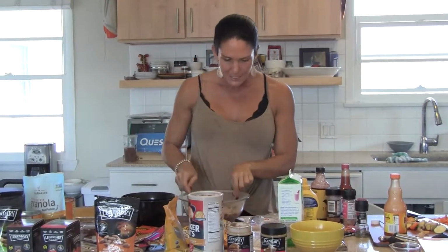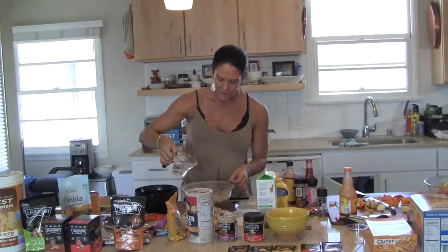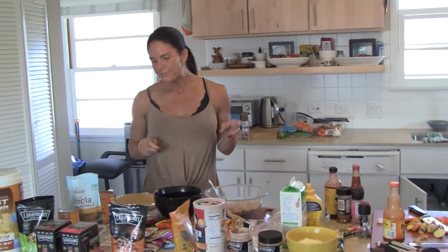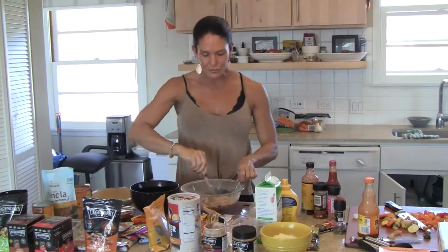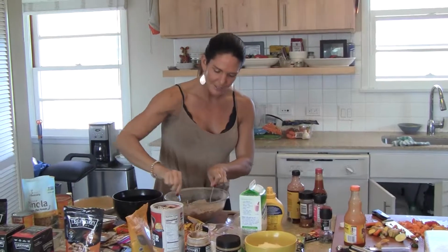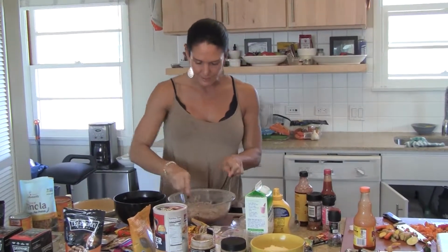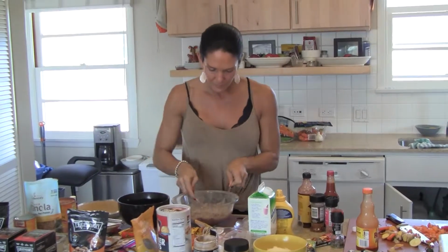So we're mixing it up. We're going to add a little bit more water. Come in a little closer if you want. Okay, so the fun part about this, you just add water in until it basically is getting nice and moist. So we still need a little more.